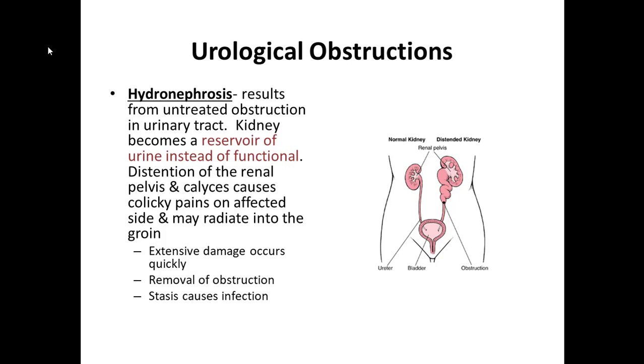Hydronephrosis is because the plumbing is plugged up. Told you that if it's plugged up and it can't be excreted, all that's going to back up into the kidney. So instead of the kidney being the organ that filters everything, it's going to become basically a bladder. It's going to damage that kidney real quick. So the biggest thing that needs to happen is that obstruction needs to be removed. Can be one side or both sides, just depending on where that obstruction is.